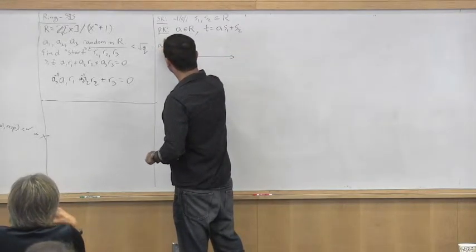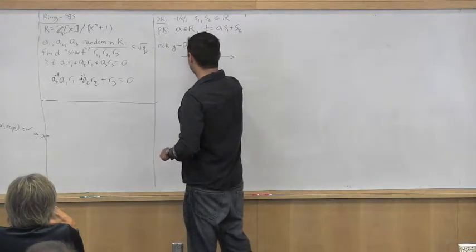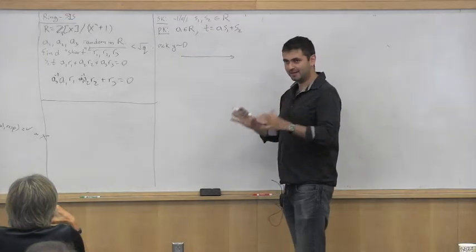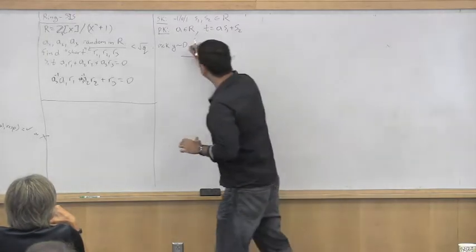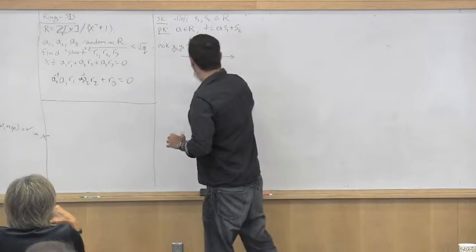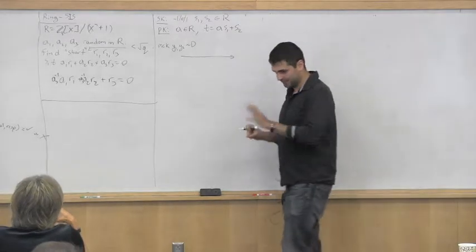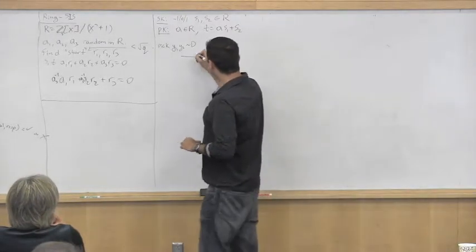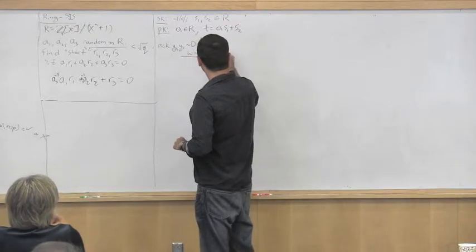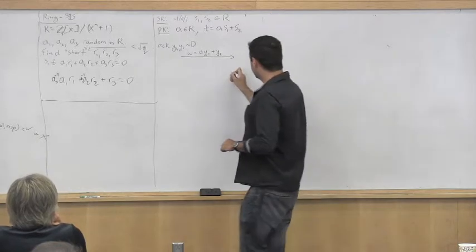Pick Y from some distribution over R. And this distribution is going to be the main thing: pick Y1, Y2 from some distribution. Picking the right distribution is going to be the main thing in the problem. Okay, so let's skip this for now. And then compute W equals AY1 plus Y2. So the prover sends this to the verifier.